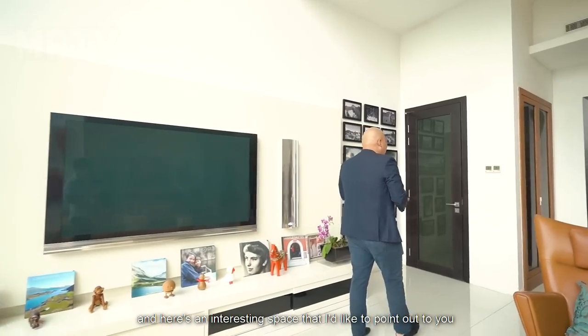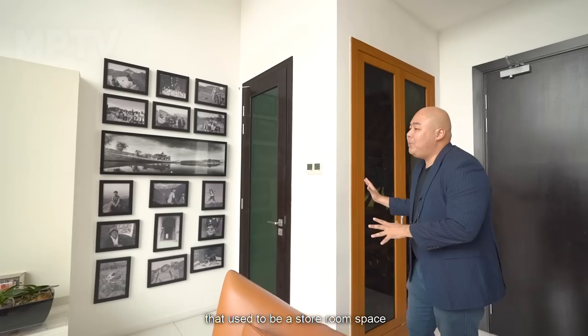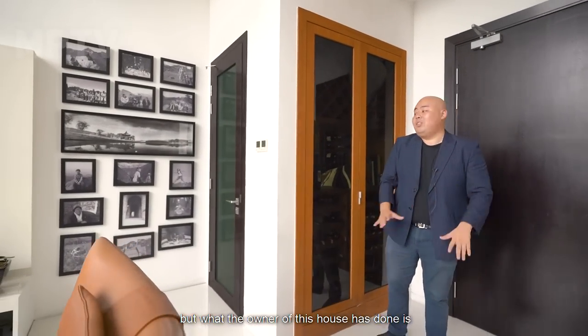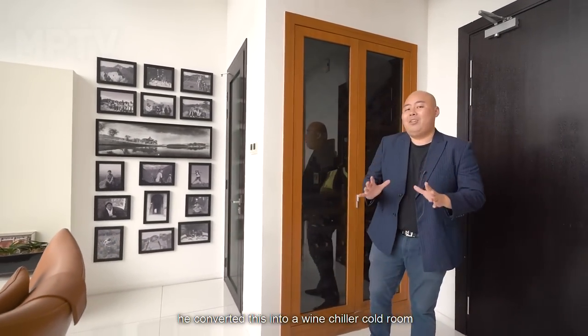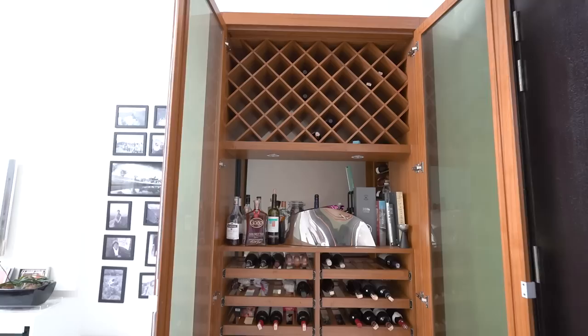And here's an interesting space that I'd like to point out to you. It's this that used to be a storeroom space, but what the owner of this house had done is he converted this to a wine chiller cold room. So to those wine lovers out there, this is perfect for you.